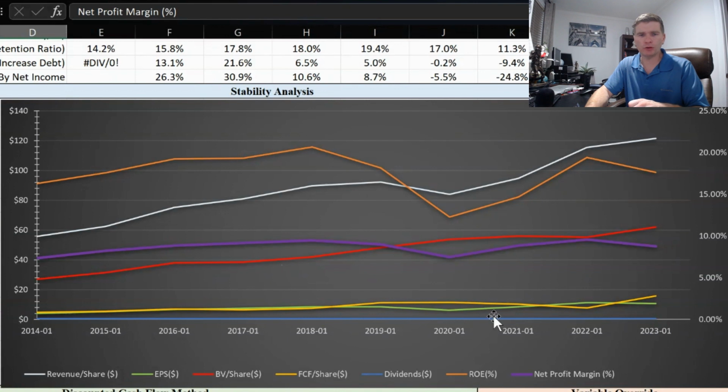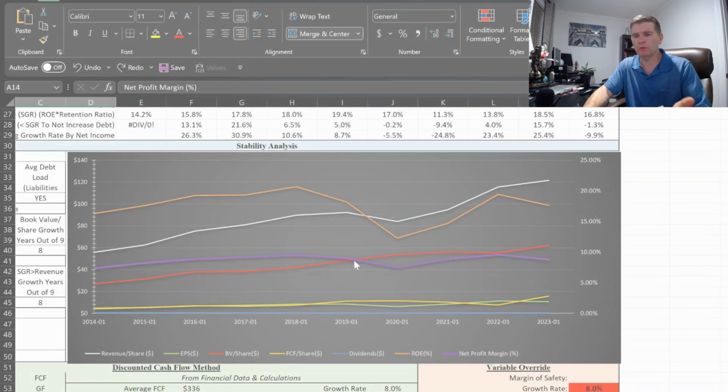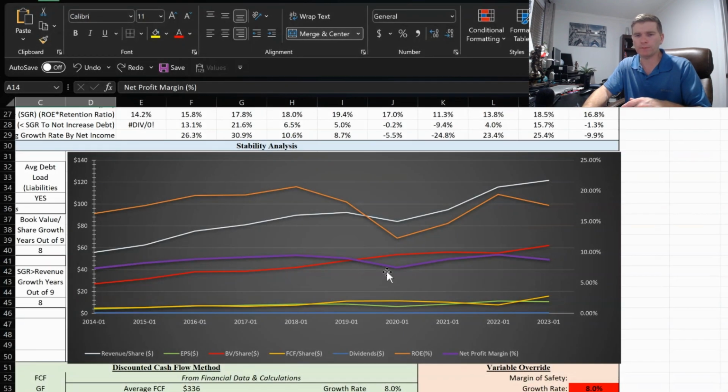Let's move on to return on equity. As we mentioned, it's typically in the 15 to 20% range, and we can see that here. Yes, 2020 was slightly down, and net profit margin in purple has been averaging just under 10%, in that 9% range. All those per share values, though, we can see going up and to the right over time, which is really what I'm looking for. So with that, let's actually move on to the valuation itself.